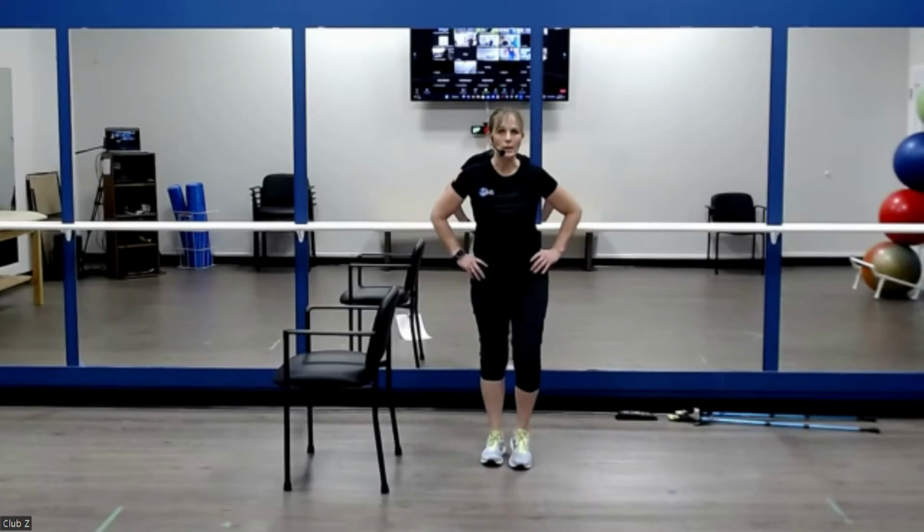Now, if that feels like enough challenge, stay there. If you want to add a little bit of challenge safely, either close your eyes or turn your head a little bit side to side and feel how that changes the ease with which you hold that position. Wonderful. Very good. Excellent. Okay, come on down. Step that out. Now let's go same thing, but other side.